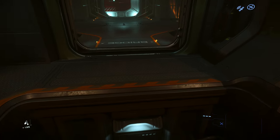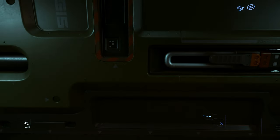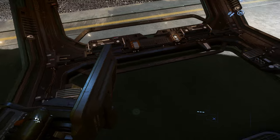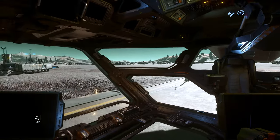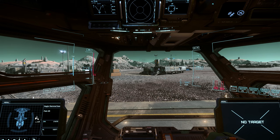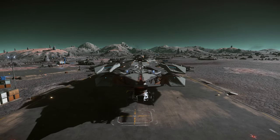I don't fly this enough though, because honestly, guys, this is a multi-crew ship. You don't want to do this alone. Maybe if it's one of the only bigger ships you had, you do it alone. But most of the time, you're going to want a crew of people in here, whether it's hired NPCs one day or whether it's your friends and your org or whatever. So there we go. The ship is ready to take off.